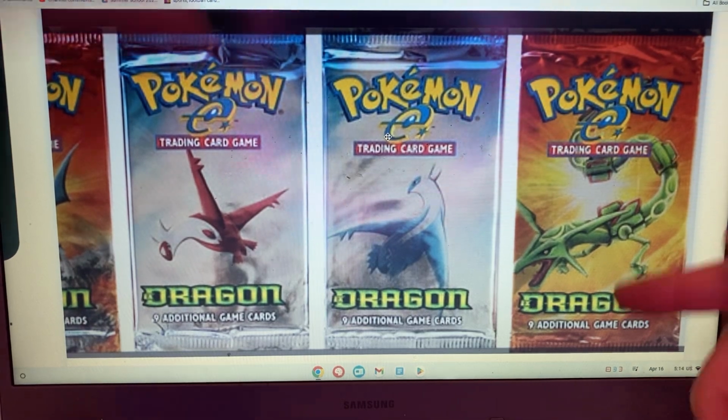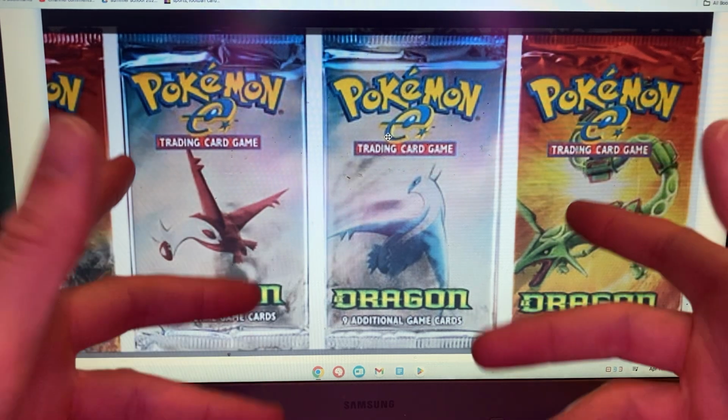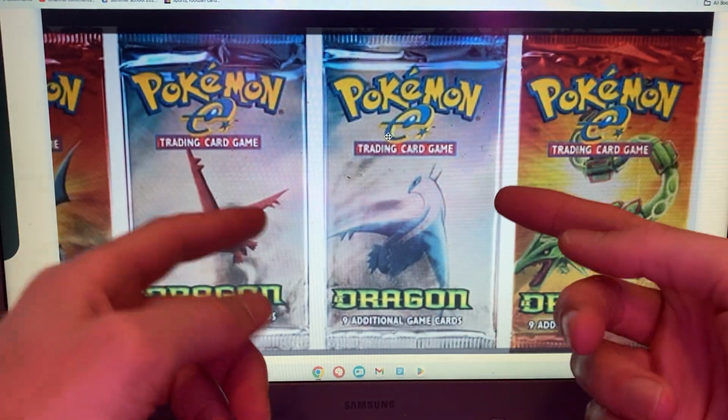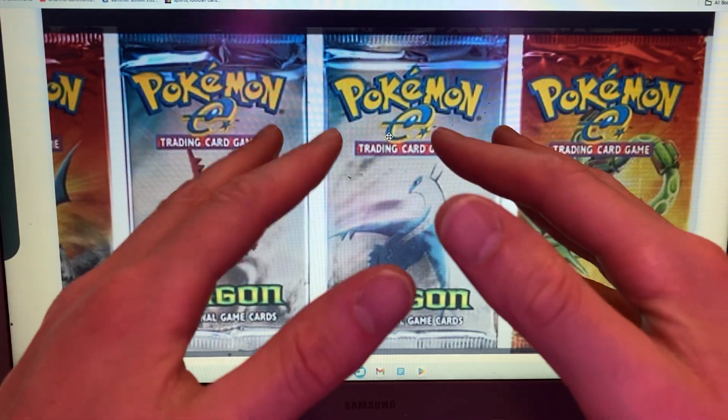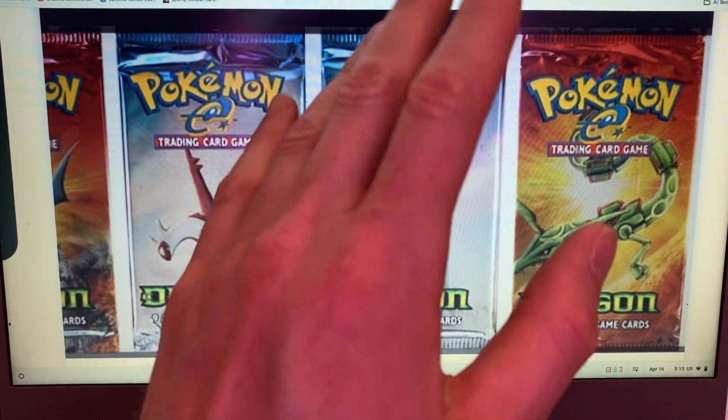How's everyone doing? Today we're counting down the top 10 most expensive Pokemon cards from the set EX Dragons, all the way from E-Series. If you were ever blessed and lucky enough to open up this set, well, I'm super jealous because I never got to, although I wish that I did.